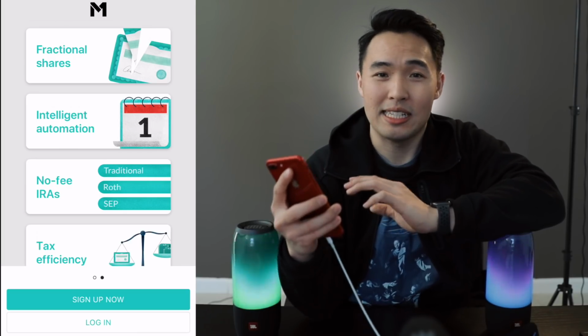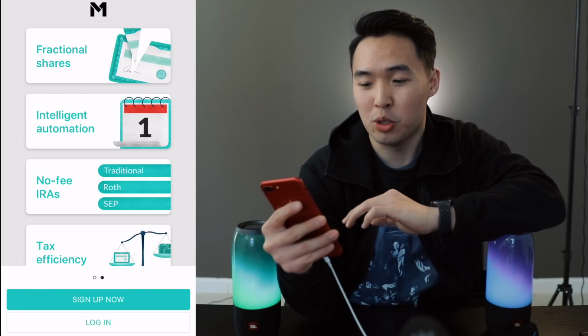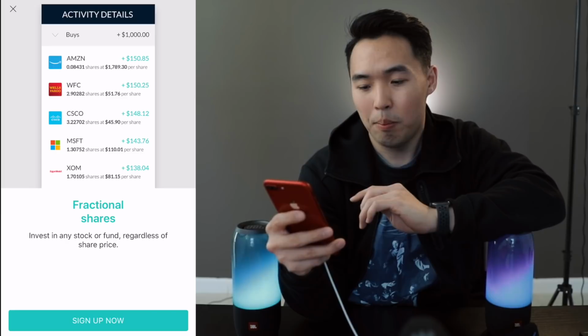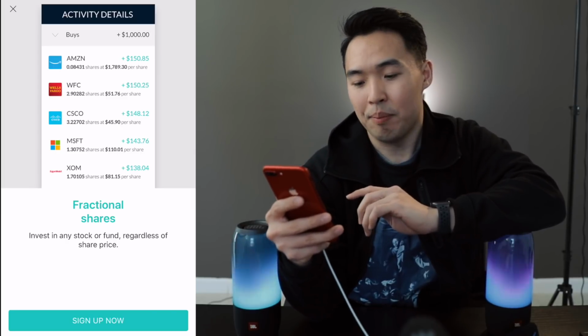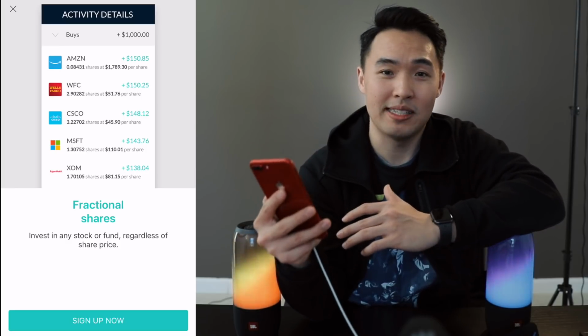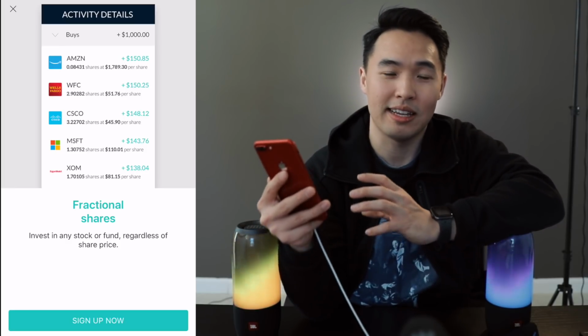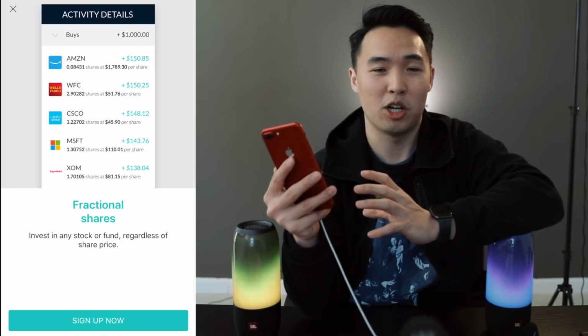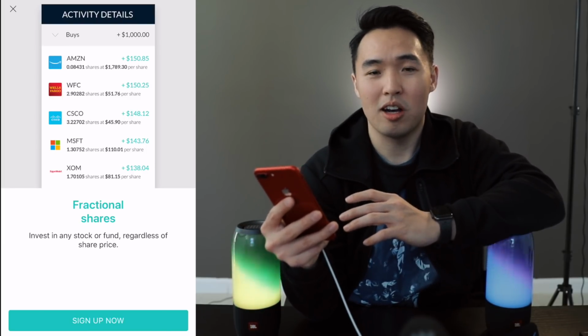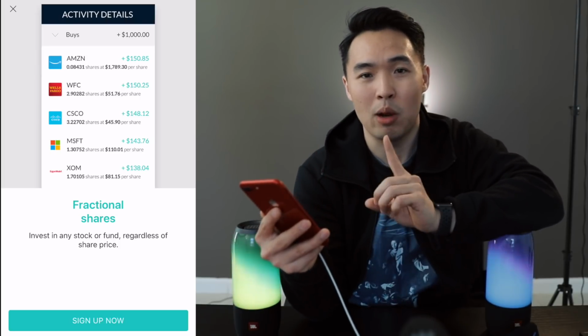So this is the tool that excited me the most. It's called fractional shares. I didn't know M1 Finance had this until I really looked into it. But if you didn't know already, it lets you invest in stocks or funds regardless of share price. As an example of myself, on Robinhood, I can't buy stocks like Amazon or Berkshire Hathaway or what else, Tesla. Those stocks are just too expensive for me to even buy one share.